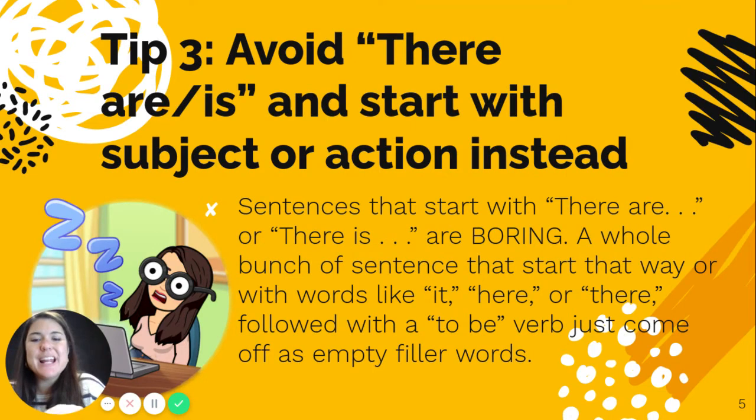Tip 3 is anything that starts with there are, there is. I know a lot of the text frames that I preach and talk to you about start with these kind of boring sentence starters. That's why eventually you're going to stop saying, I know this because, or there is this in the text. You're going to be able to eliminate that when you get better at writing, because it's not wrong to start that way. It's just not the best way to start. So eventually you'll get to that point.